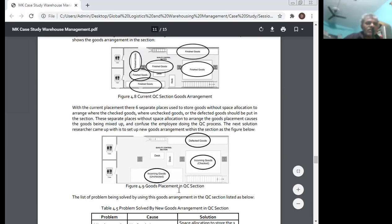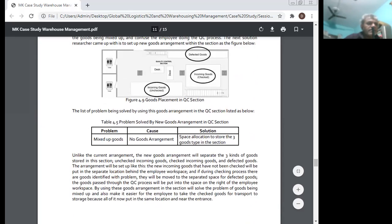Goods placement in the quality control section: incoming goods checked, defected goods, and incoming goods unchecked. This is the quality control section. This is the desk of the quality control section. The list of the problems being solved by using the goods arrangement in the quality control section is listed below. Problem solved by the new goods arrangement in the quality control section.